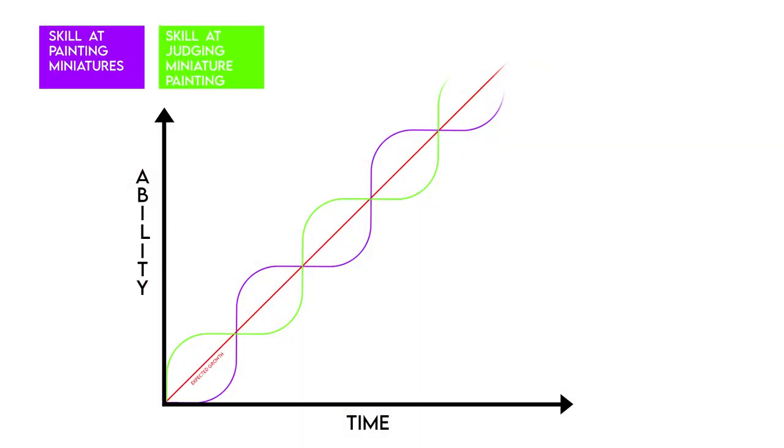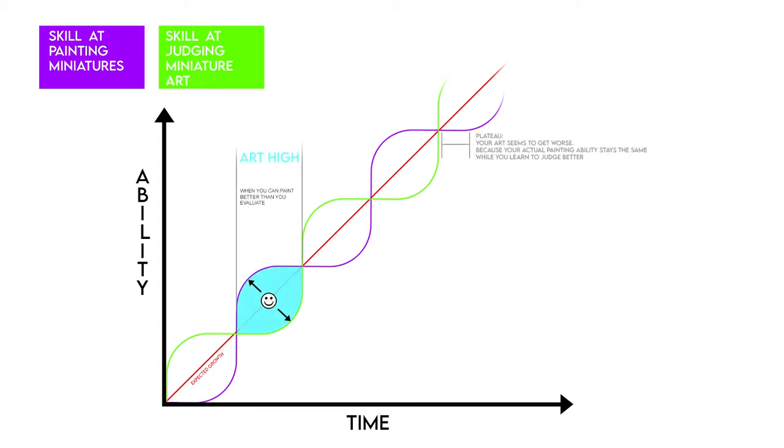And I think we all know that phenomena. We all have a friend like that who knows theoretically way more about painting than he's actually able to put down on a figure. So I think for us, this actually means something very interesting, because both abilities steadily grow. And in the end, if we look back, we still have a steady growth, but we might not be able to see our own personal growth the whole time along the process. And we discover art highs, where our ability to paint exceeds the ability to judge, or where it's on the same level. And in those phases, it's super important to not become too cocky about your own achievements.